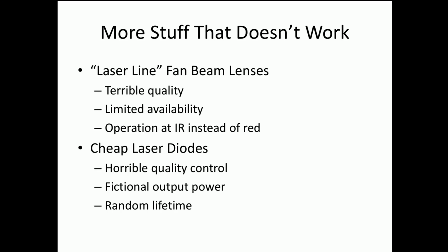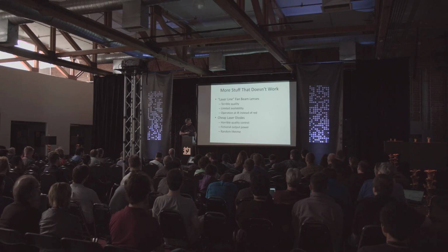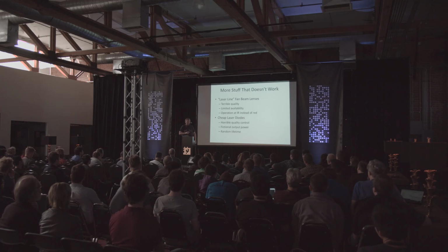Another problem: cheap laser diodes. You get complete rubbish out there, and even from high-quality manufacturers, sometimes they get a bad batch of laser diodes in the actual device. So one guy in the audience I know here tested a bunch of motors for us. My girlfriend had to test a bunch of laser diodes. So this is not very feasible when you're scaling up to large manufacturing.